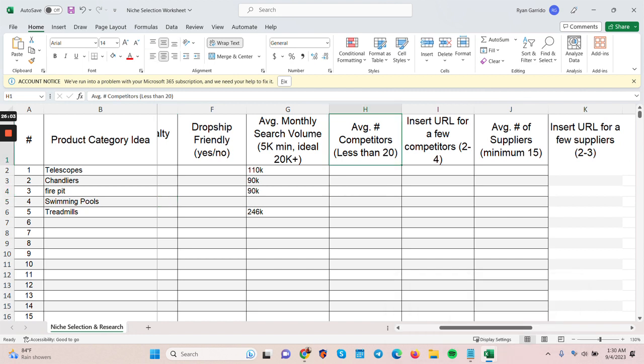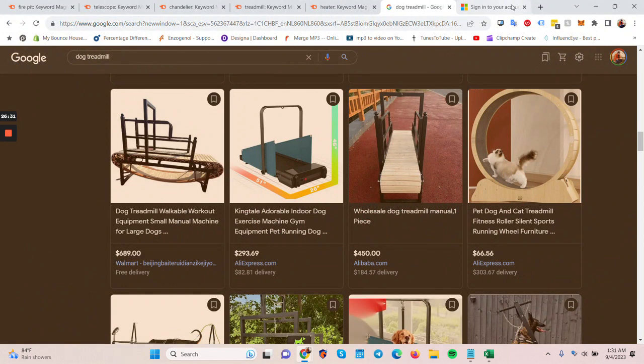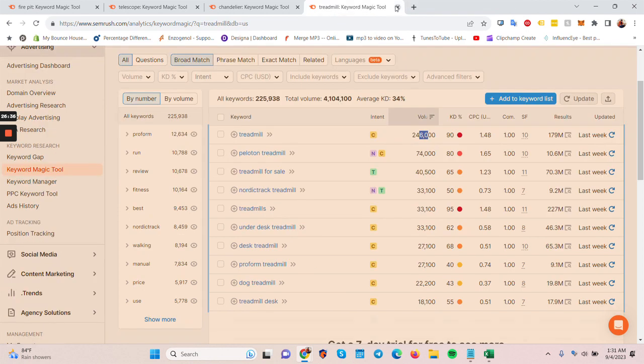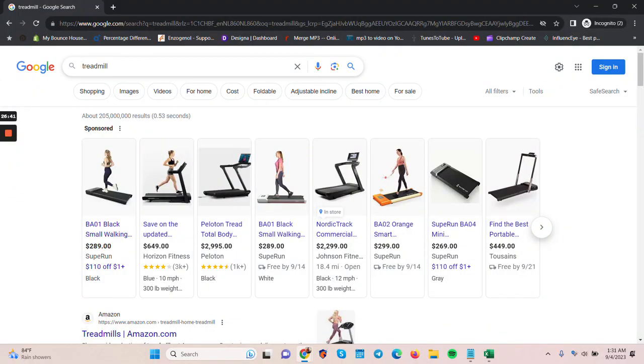So we're going to look at average number of competitors, and average number of suppliers, and then we're going to input just one or two or three or four examples of competitors, and then just a few examples of suppliers. So we're just going to get some real basic high-level input of who we could possibly work with, and who is already in the marketplace. Now we're going to start with competitors, because generally we're going to find our suppliers from the competitors. And so we're going to use maybe fire pits is better, because we already have that one site. Yeah, let's do fire pits. So I'm going to close this out. Okay, so let's change this to fire pit.